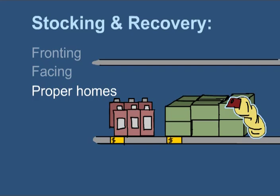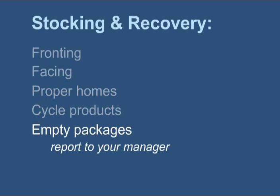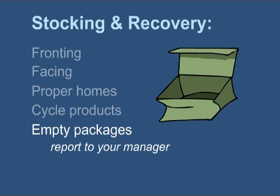While restocking, make sure the merchandise on display is in its proper home. If you find items out of place, put them back where they belong. Also, put newer items in the back and older ones in the front to cycle them out. Last, if you find an empty package, report it to your manager. This could be a sign of shoplifting.